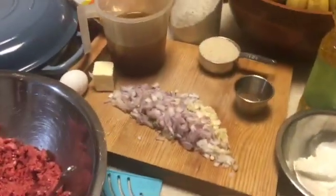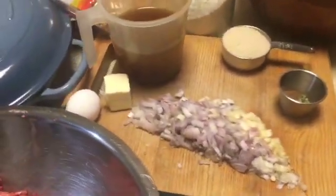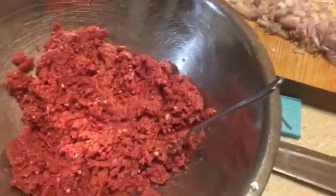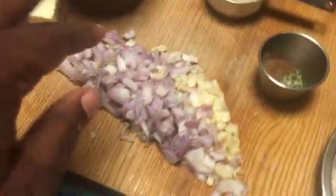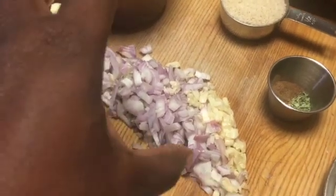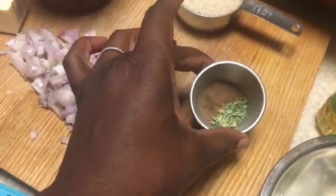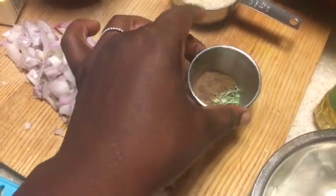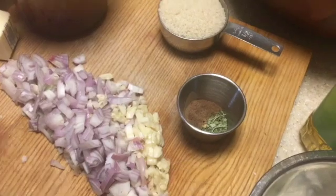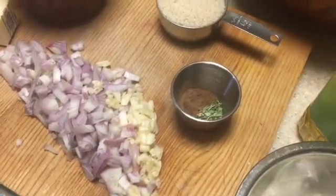Okay guys, so today I'm making Swedish meatballs. Like I promised earlier, I'm going to use the Impossible Burger. You're going to use like a half of an onion, some garlic. I used 4 cloves of garlic. Here you have 1/4 of a teaspoon of allspice, 1/4 nutmeg, 1/4 oregano, and you're going to need a teaspoon of salt and salt to taste, as well as half a teaspoon of pepper.